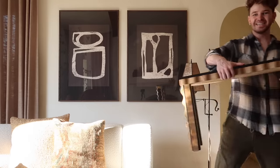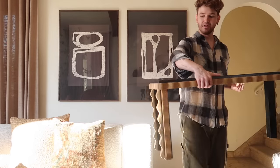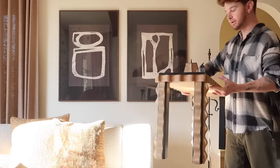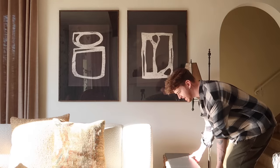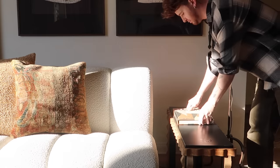And then last but not least, I just made this little table. And I love the way that it turned out. It's gonna be the side table for this sofa. It actually fits perfectly on the side there. I'm gonna do this book.